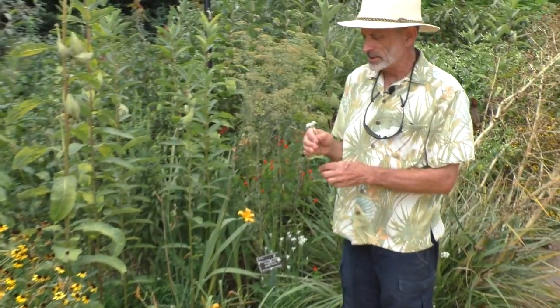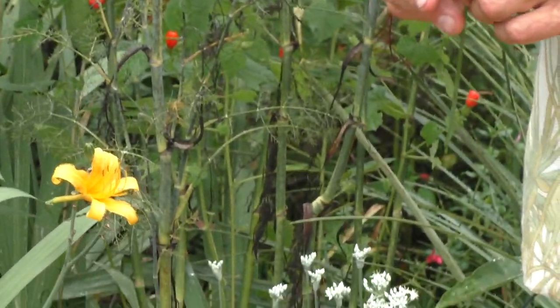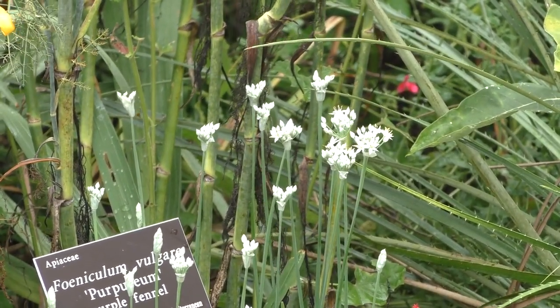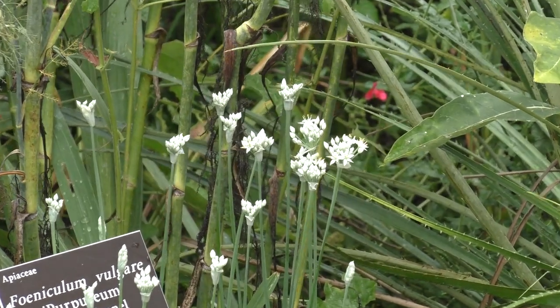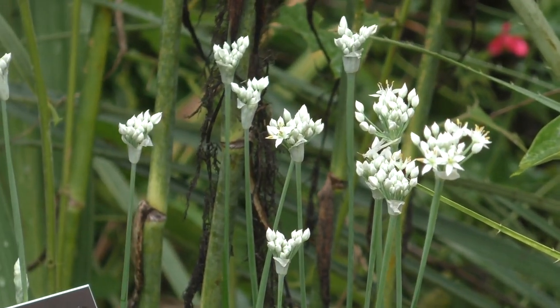Now, this is a plant that serves many purposes. This is garlic chives, Allium tuberosum. Showy plant this time of year, but any of the alliums that are summer blooming are highly valued by pollinators. So you can use the garlic chives in the kitchen, but all sorts of pollinators visit the flowers.